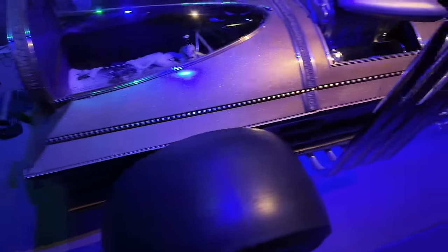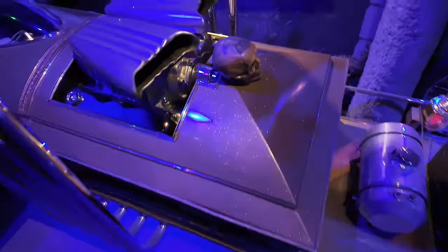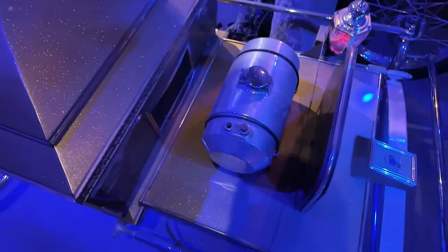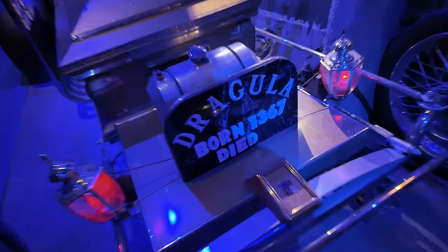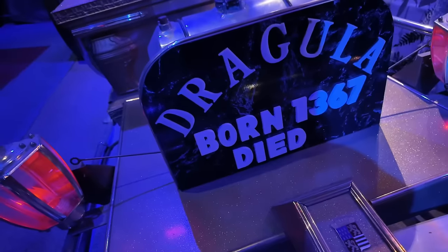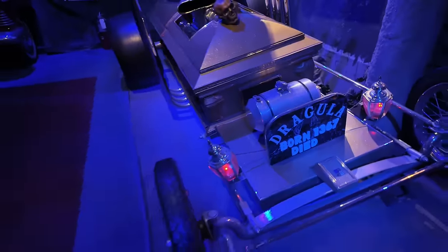It's a fake skeleton. Don't touch. Supposed to be like a casket car or something? It's got like the header right here, got the engine blower thingy right here with a skull. We got a tank for the gas. Okay, Dracula. Born 1367? Born, died, or oh, I don't see. Okay.